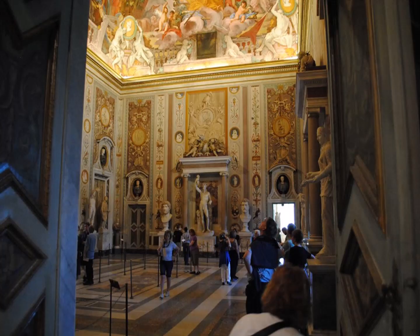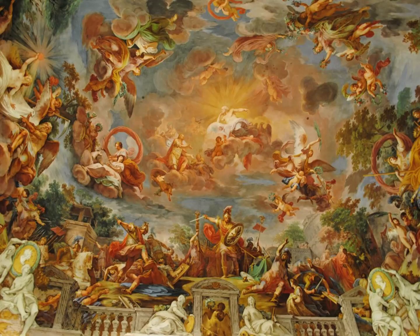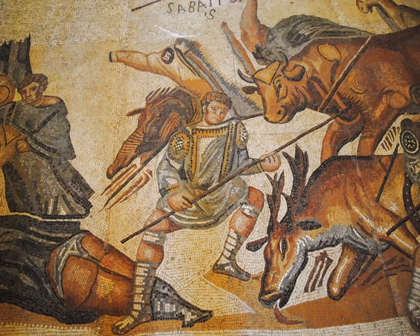And then you walk out into the next room, which is known as the entrance hall. And the ceiling is unbelievable. It is Jupiter in the center with the history of Rome around it, with Romulus and Remus and all sorts of other people. This was done by Rossi in 1775 to 1776. And the thing that is really special about this room is on the floor. And that is the magnificent mosaics of the gladiators.